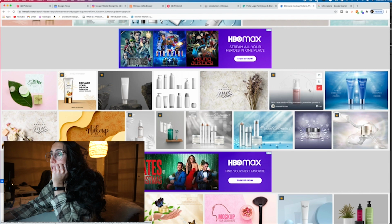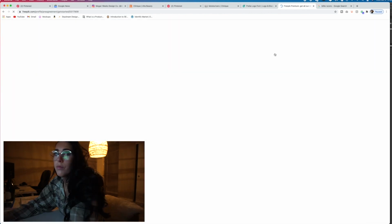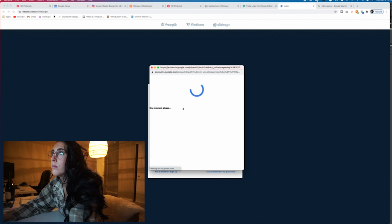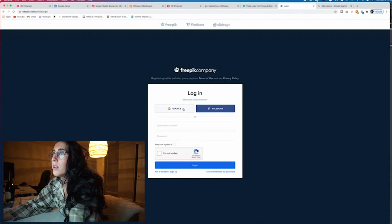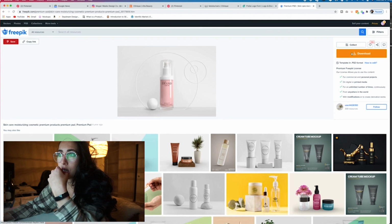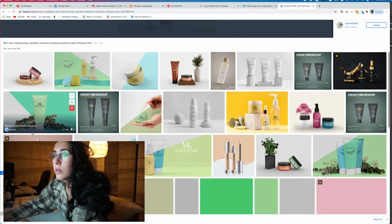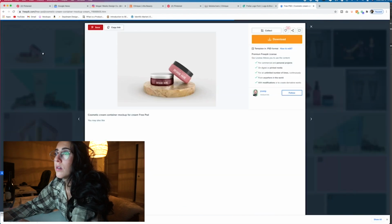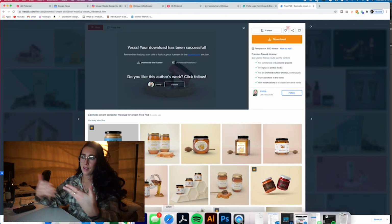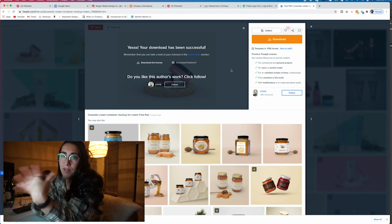Alright, let's try this. It's gonna make me log in. Alright, we're gonna go with this mock-up right here, and we're gonna try it out on everything. Actually, there's some better ones down here. This one's kind of cool. Alright, I'm excited. The mock-up part's to me so fun because then you get to see how your thing looks in real life form. I just think that's super fun to see.